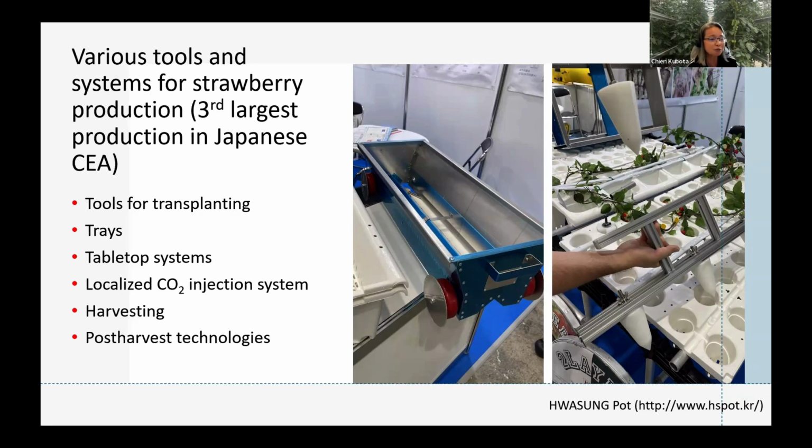Okay, so the first thing I'd like to mention is, remember I said strawberry is the number 3 crop under protected environment, greenhouse. Therefore, you see a lot of strawberry-related ideas, technology, and all that. That's something I haven't seen in North America yet because strawberry is a relatively new crop. So I just listed the types of things we saw regarding strawberry. Something useful for transplanting or different trays, tabletop systems to grow.